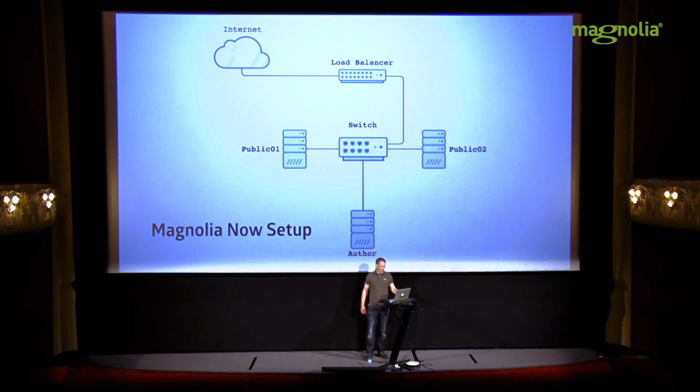So what does that actually look like? This is basically a diagram where you can see roughly what it could look like. That would be a typical Magnolia setup run on our SysEleven stack.